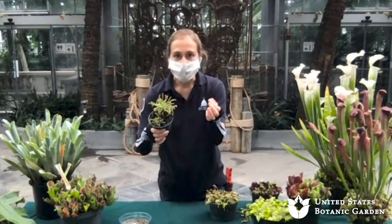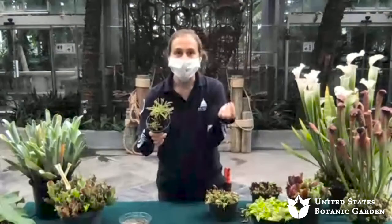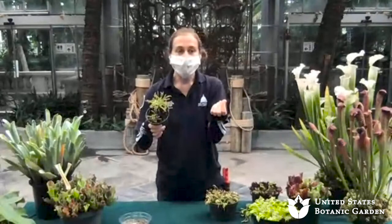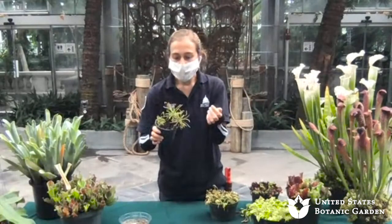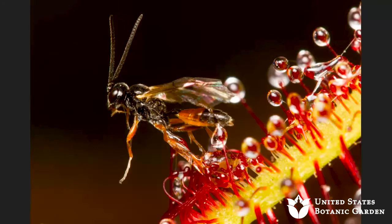If you were to be able to be with me right now and touch this, you would feel that it's quite slimy, almost mucus-like. Small flying insects get trapped onto that leaf surface. There you go, just like that. Those little dewdrops there will trap the insect, and then enzymes will be released, which then break down the body of the insect.